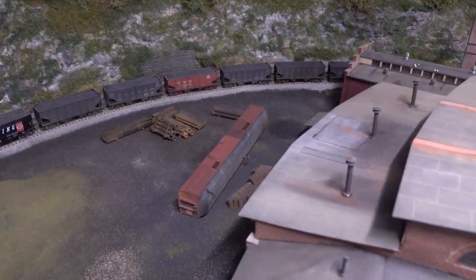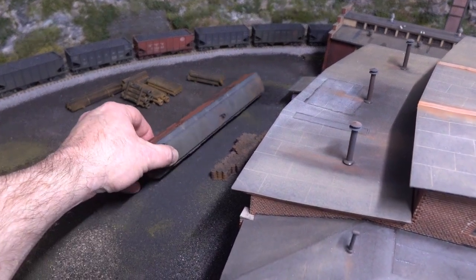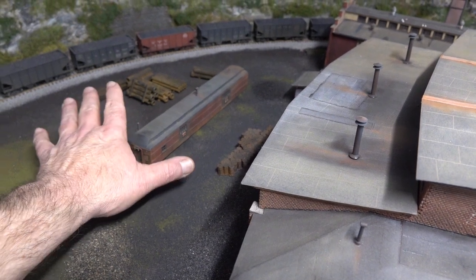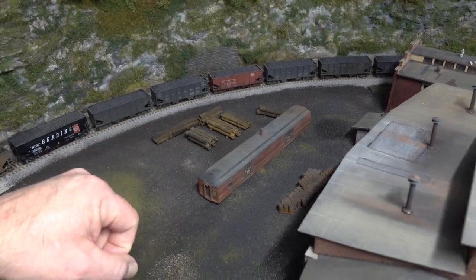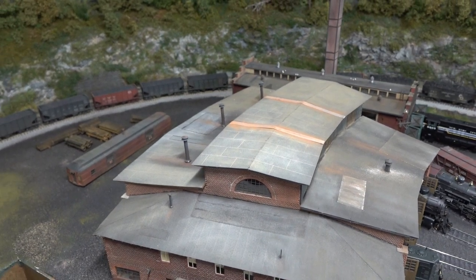Uh-oh. I think I might have had a feline back here. That wasn't like that before, but the cat did sneak back here on me, so I'm not sure I'm going to do that. Oh, no, that's been moved too. Yeah, I think Gigantor was back here walking around. Anyway, I do need to finish that area.